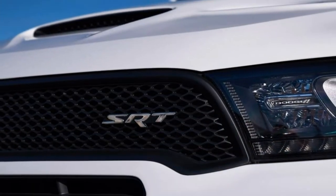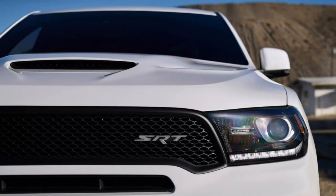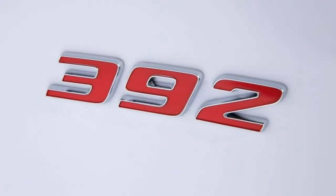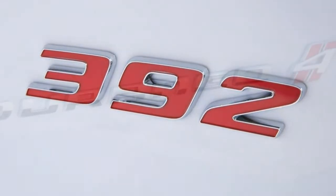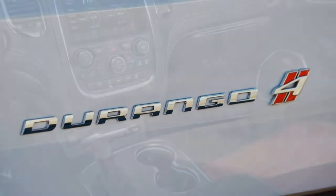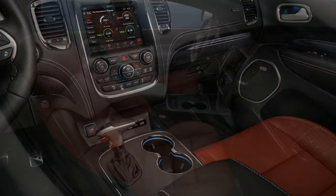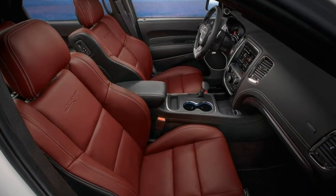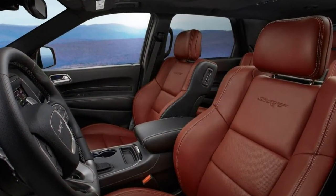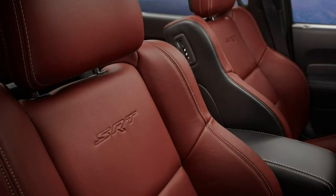The base SXT comes standard with a 3.6-liter V6 engine, 293 horsepower, 260 pound-feet of torque matched to an 8-speed automatic transmission. Other standard features include 18-inch alloy wheels, a load-leveling rear suspension, heated mirrors, a rear-view camera, keyless ignition and entry, 3-zone climate control, a 60/40 split folding and reclining second-row seat, a 50/50 split folding third-row seat with power folding headrests, or alternatively, an option to delete the third-row seat and cloth upholstery.